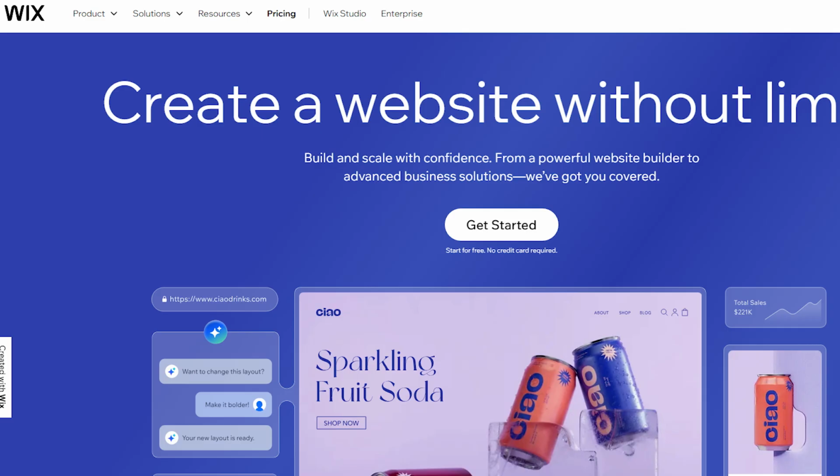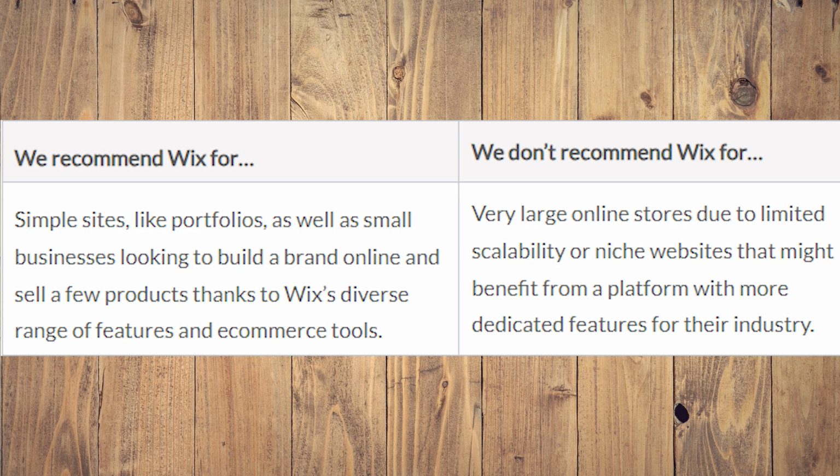We're going to start with Wix, which is the top rated website builder of 2024. It offers unmatched website features, a large library of stunning templates, and an easy to use editor. So we recommend Wix for simple sites like portfolios, as well as small businesses looking to build a brand online and sell a few products, thanks to Wix's diverse range of features and e-commerce tools.